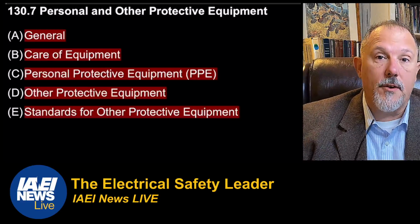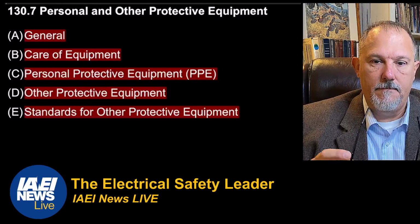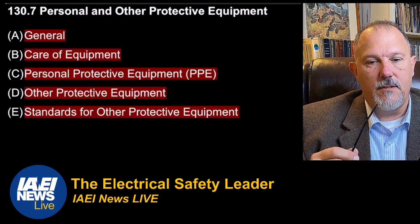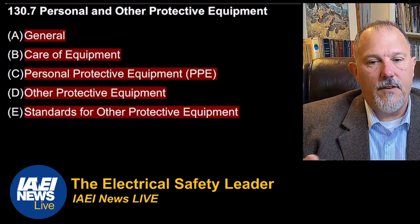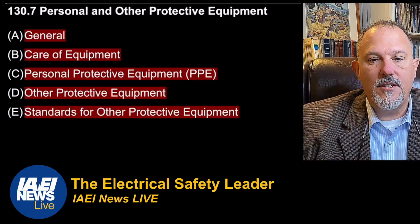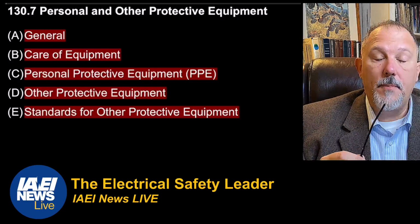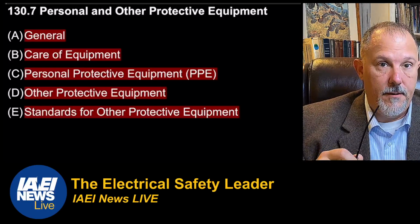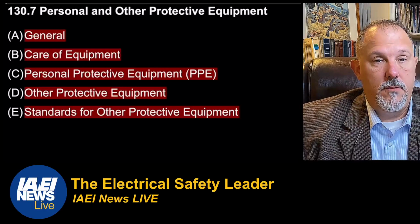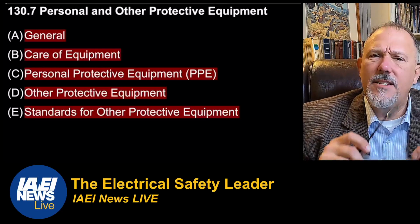Let's take a look at 130.7, personal and other protective equipment. Now, this is separated into 5 first-level subdivisions. General care of equipment, personal protective equipment, other protective equipment, and then standards for other protective equipment. And what you'll notice is your PPE category method in selecting PPE when you don't have an arc flash label from the previous section is in this section. And this is what I was saying.